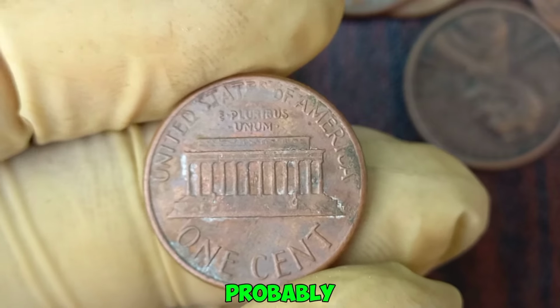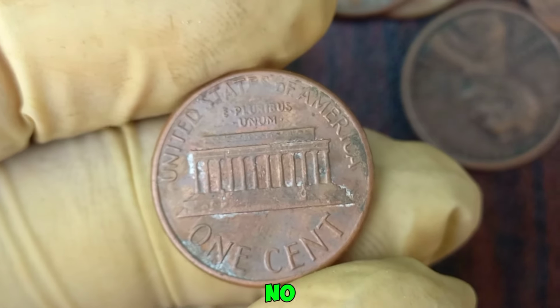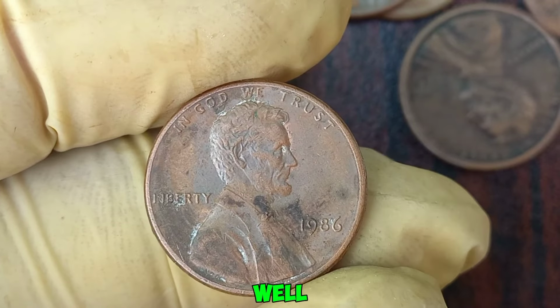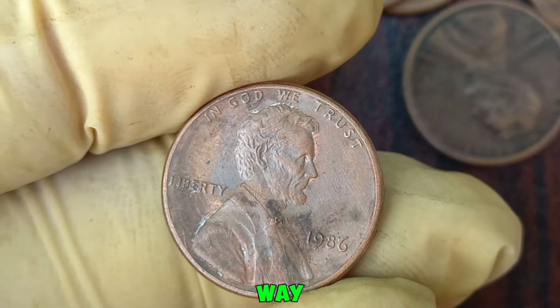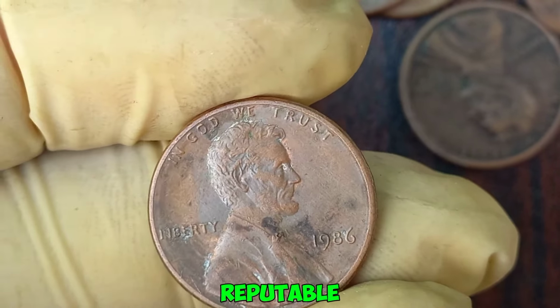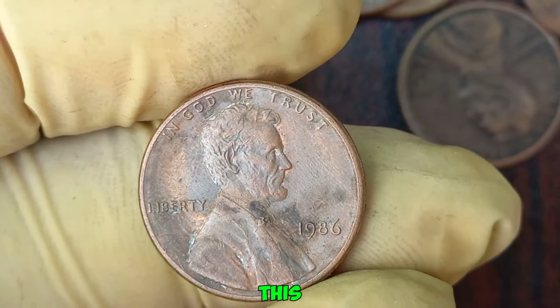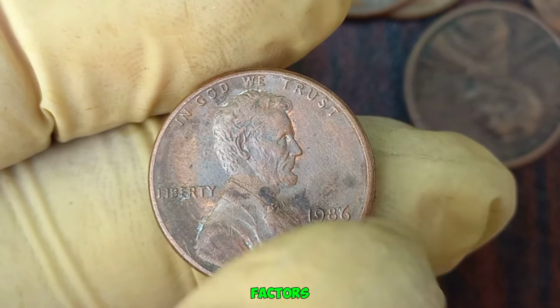Now, you're probably thinking, how do I know the value of my 1986 no mint mark Lincoln penny? Well, my friends, that's where things can get a little tricky. The best way to determine the worth of your coin is to have it professionally graded by a reputable coin grading service. This will give you an accurate assessment of its condition and rarity, which are key factors in determining its value.